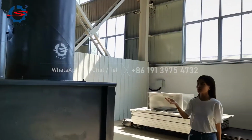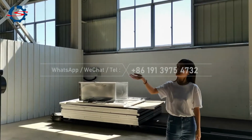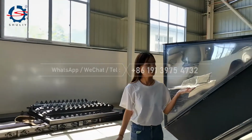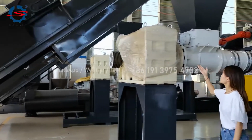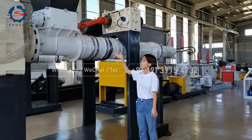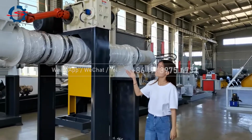Okay, after washing, your plastic materials will come out from this vertical lifter. Okay, next, you can see this is a conveyor belt. Your plastic will enter into this force feeder. You can see the force feeder is equipped with a draft shaft. It will not block plastics. It's very convenient and high efficient.